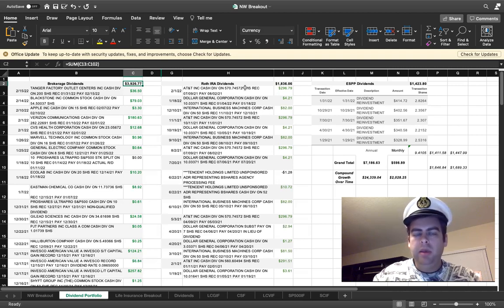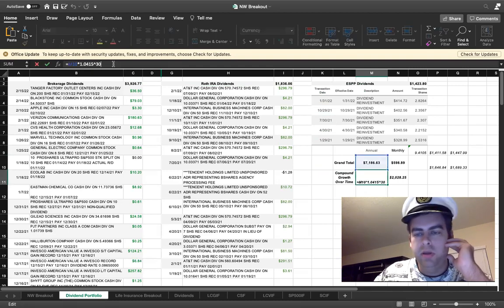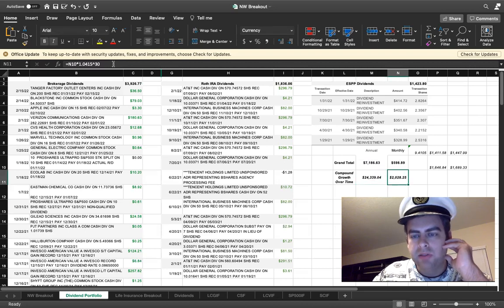But dividends are really a great source of passive income, and you want as much of that as possible. At least I do. And building up to this level of dividends has taken me several years. So this doesn't just happen overnight. But the idea is, with compounding, like you see down here on the spreadsheet, I calculated over a 30-year period, I could eventually make $24,000 a year just on dividends, which would be about $2,000 a month. Wouldn't quite pay me what I need to live on, but it would get me closer.